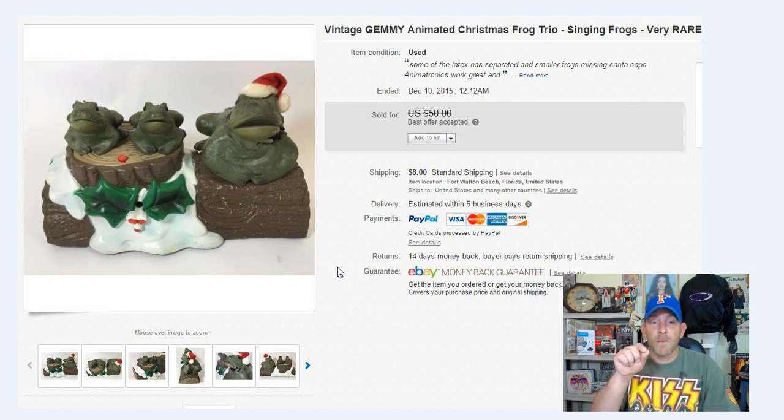Anyway, the real thin plastic, a lot of it was coming loose on top of their heads, on his back. It was separating. I don't know if you can see this picture down here, but it totally separated. But because it's a rare item and it's hard to come by, these collectors want this stuff, and I ended up getting $53 shipped for it. Had hardly nothing in it.